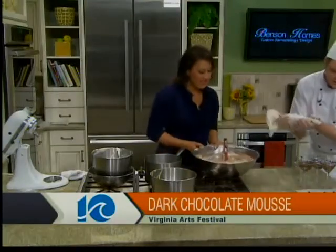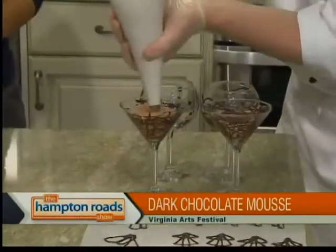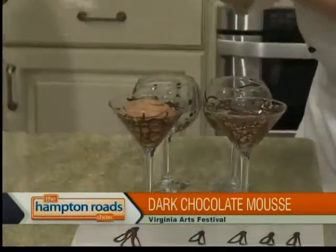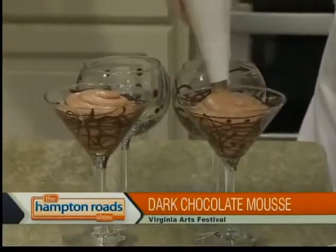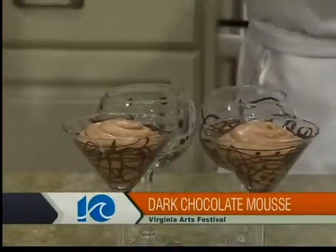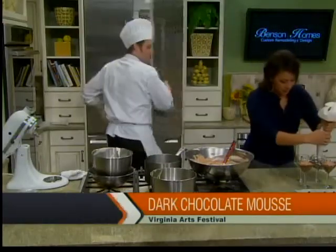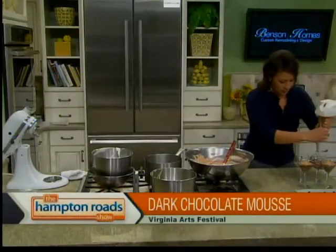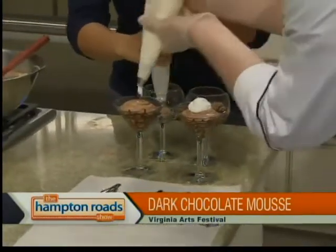And all I'm going to do. So we have the glasses that we decorated. Yes, we did. That you decorated. And then we're just going to simply pipe it into the glasses. Oh, that looks so yummy. And now, does this have to sit at room temperature? Do we pop them in the refrigerator? No, you do want to refrigerate it. Okay. While I get out the whipped cream. We have a little bit of whipped cream. What we're going to do is finish it with a little bit of sweetened whipped cream on top.